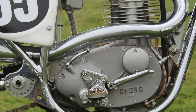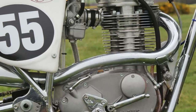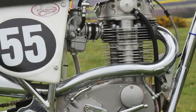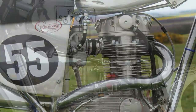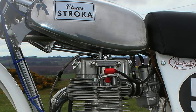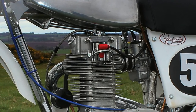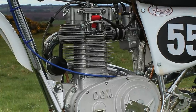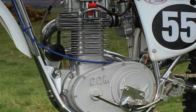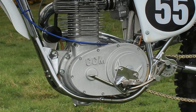Now, although these machines are essentially vintage off-road bikes from 1972, these machines are still very competitive on modern day motocross tracks. Now, if you get the right rider aboard one of these fantastic machines, these bikes will take on anything on the racetrack, whether it be modern or vintage.